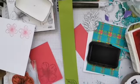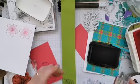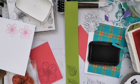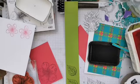Still there. Come on off. No, it's still there. Oh dear. I don't think it is cardstock. I think it's something a little bit gunky on the surface of the stamp. It's almost like it's picked up a bit of a glue dot or something.